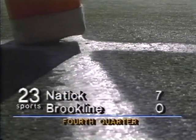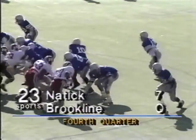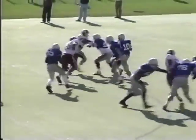Okay, opening play of the fourth period. Second down and 8 for Brookline. Ball's at their own 45-yard line. Nelson back to pass. Looks. Pressured over the middle. That's going to be caught by Jeremy Ross. Great play by Jeremy Ross.